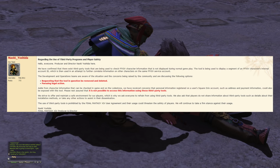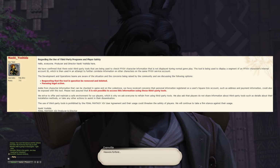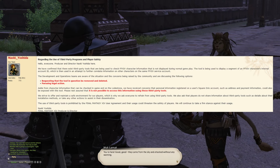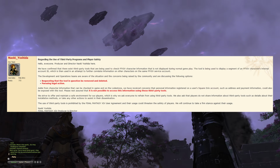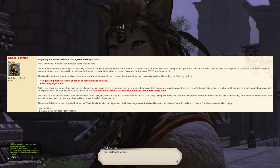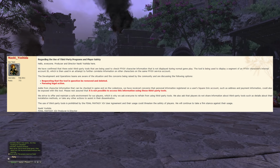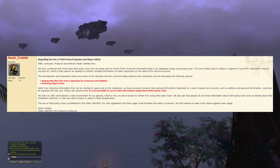We strive to offer and maintain a safe environment for our players, which is why we ask everyone to refrain from using third-party tools. We also ask that players do not share information about third-party tools, such as details about the installation methods, or take any other actions to assist in their dissemination. The use of third-party tools is prohibited by the Final Fantasy XIV user agreement, and their usage could threaten the safety of players. We will continue to take a firm stance against their usage. Naoki Yoshida, Final Fantasy XIV producer and director.